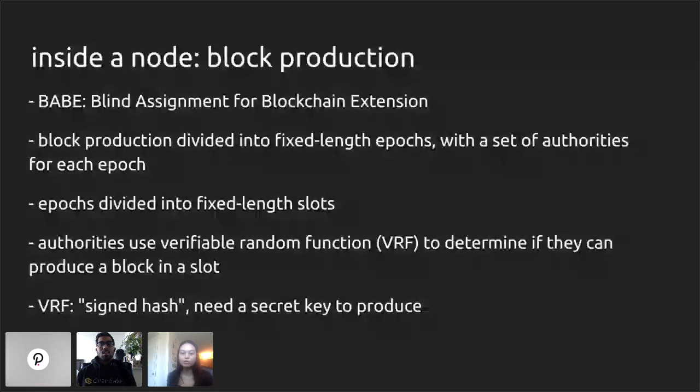But yeah, it makes it more modular. If you want to change the block production algorithm, you can do that without having to change the finality, or the other way around. So BABE is the block production algorithm used by GOSSAMER and Substrate. It stands for Blind Assignment for Blockchain Extension.